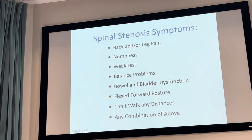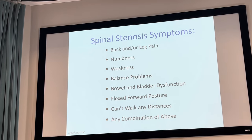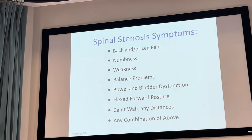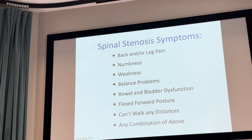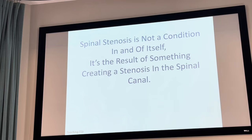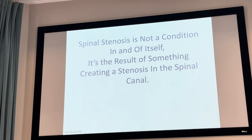And the symptoms of stenosis can certainly be back pain, leg pain, but also numbness, tingling, weakness, balance problems, bowel and bladder dysfunction. And again, if you bend forward, the backside of our spine opens up, allows the blood flow to come in, and it feels better. But then you're walking around like this. So next time you're at Starbucks or wherever looking at people, you can say, hey, that guy's got stenosis. And it could be any combination of these things. Now, it's not a condition in and of itself. It's the result of something creating a stenosis. So you don't just say, yeah, I've got spinal stenosis, but rather what's causing the stenosis, okay?